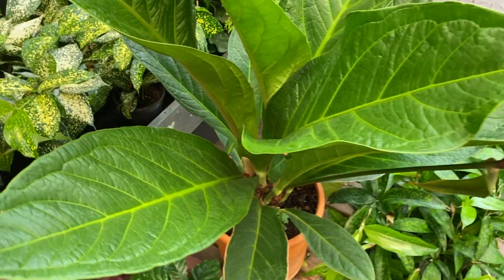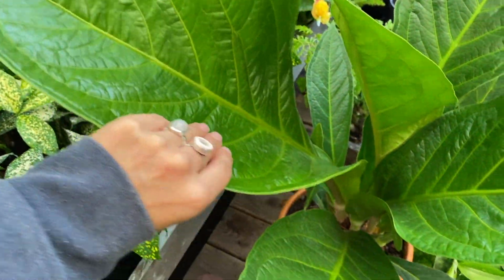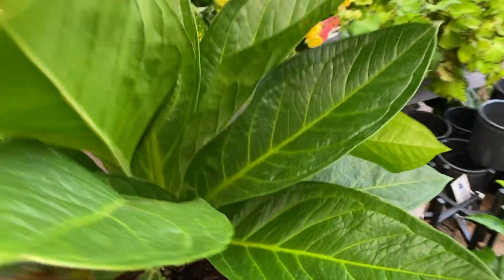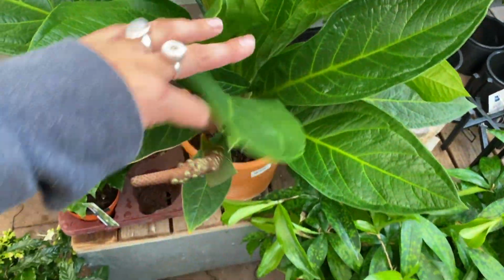I think this is some kind of really, really old anthurium, but the leaves are really solid. It's pretty cool. See if I can find the name. Anthurium, it's called Anthurium Lovely Green, and it's flowering.